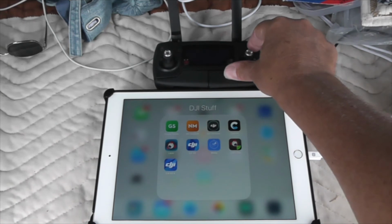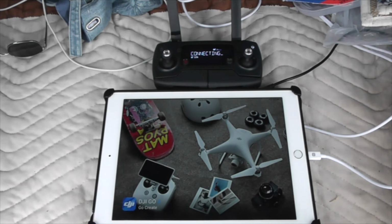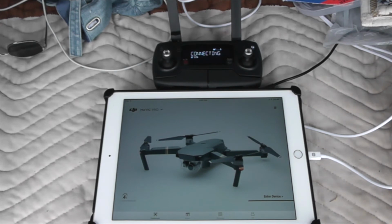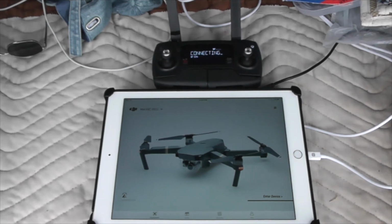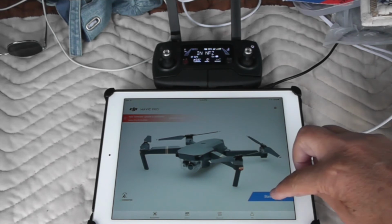Okay, we are at test site number 3. Geo is turned on. So turn on the transmitter, launch the Go 4 app, turn on the Mavic, and wait for it to connect. Okay, we're in ATTI mode, and it says we are in a no-fly zone.